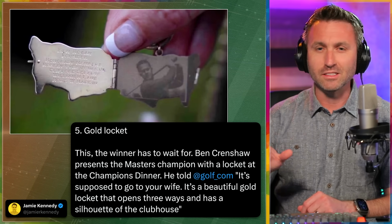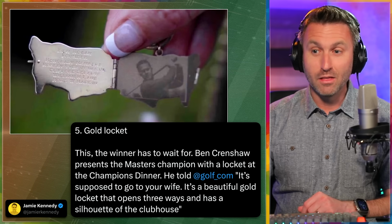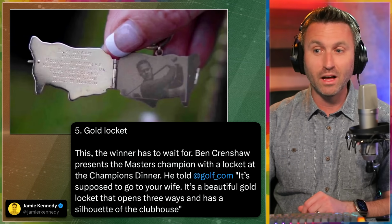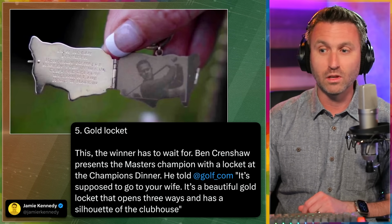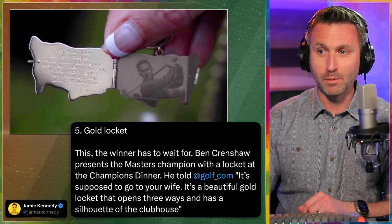The gold locket. Did you know you get a gold locket for being the Masters champion? This, the winner has to wait for, so you don't get it immediately. Ben Crenshaw presents the Masters champion with a locket at the champion's dinner. He told golf.com, it's supposed to go to your wife. It's a beautiful gold locket that opens 3 ways and has a silhouette of the clubhouse.